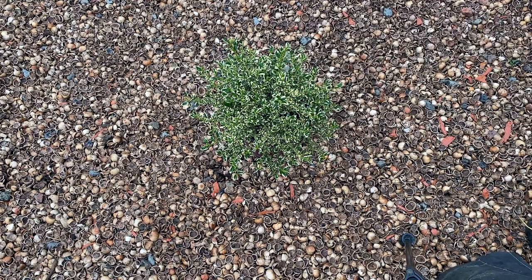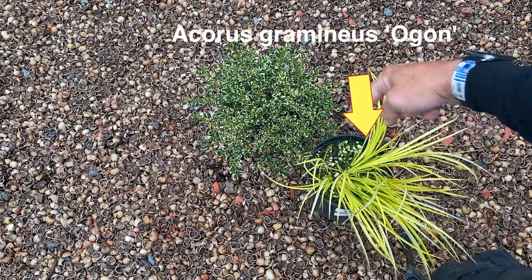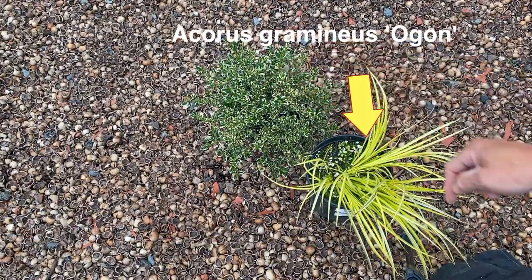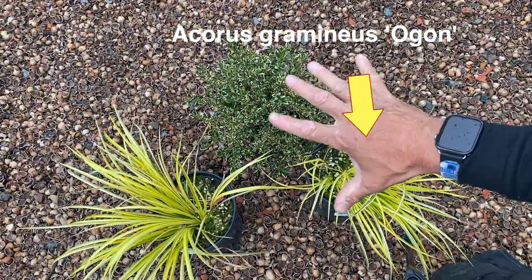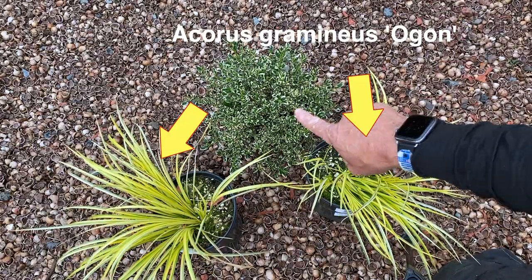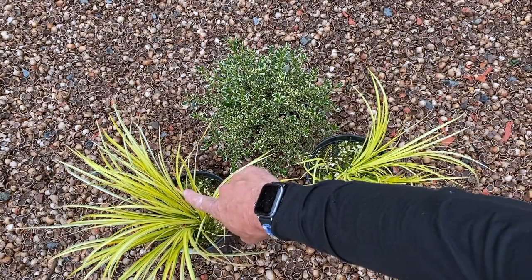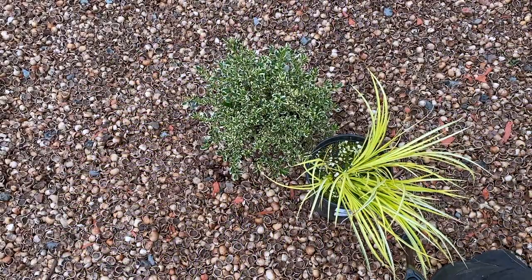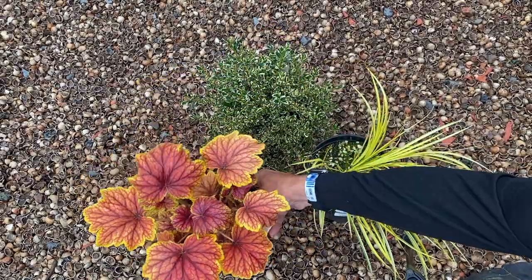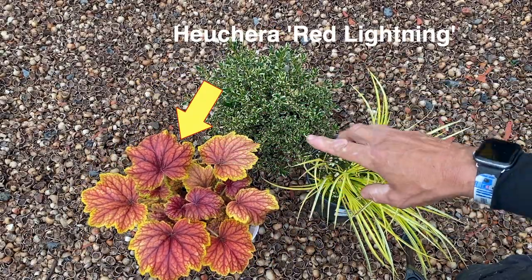Let's bring that out. So here is Acorus Ogon. That could bring that out, and you can add in 2 to make a group of 3, if you like. This is a small leaf. This is a grass. You can also add in a large leafed guy. Try something like this. It adds in a touch of red.